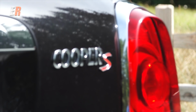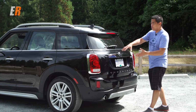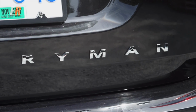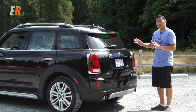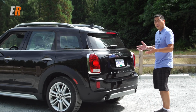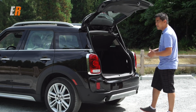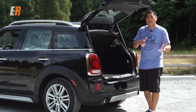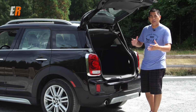And onto the back, you have a very Mini looking back end. Love the chrome accents, and of course the chrome Countryman badge that goes along the bottom. Finished off with dual exhaust as well. But to make the Countryman even more practical, you can equip it with an automatic power liftgate. Simple kick under the bumper, it goes up. And once you've had this feature, you really can't go back. It's almost like having comfort access where you don't need your key to open the door.